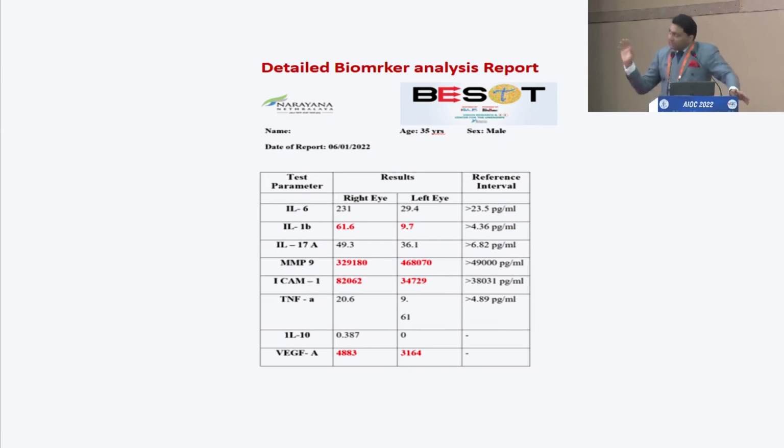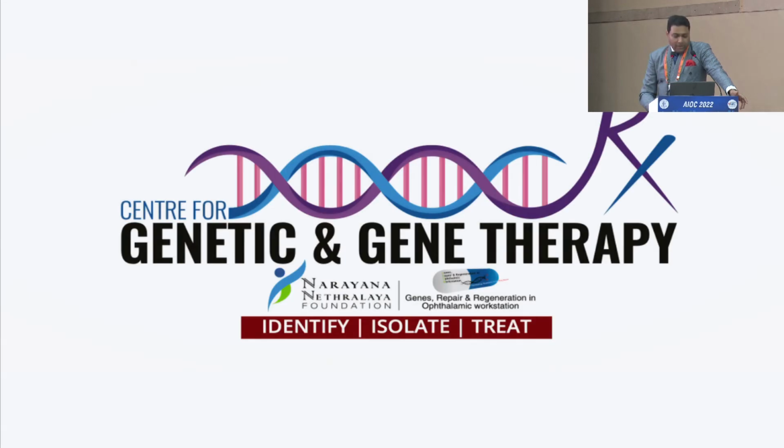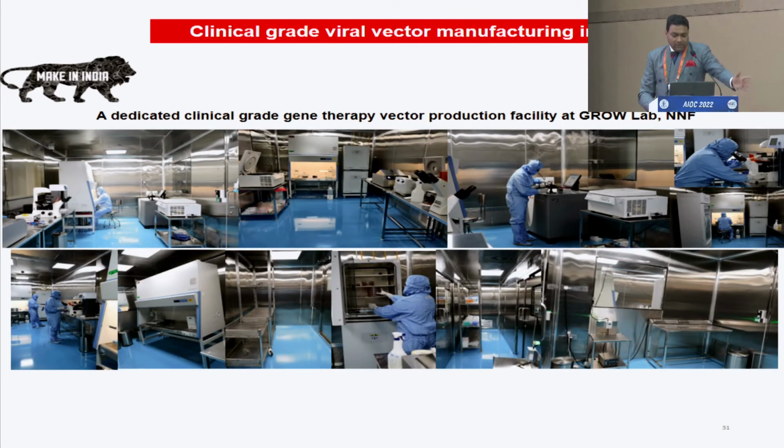This has caught the attention of at least every company in ARVO and ASCRS this time, and a lot of them want to bring it to the market, and that is my aim, to bring the test to less than 1,000 rupees. The MMP9 kit, only the MMP9 one thing, costs you 2,000 rupees, which is not going to work. And the future is using gene therapy, and this is the way forward.